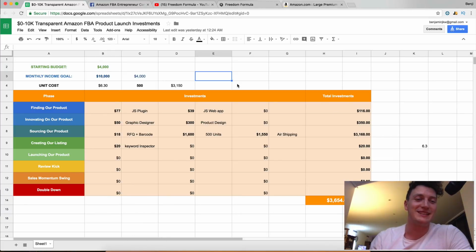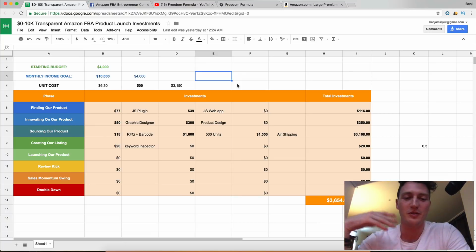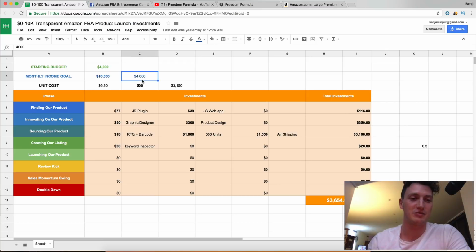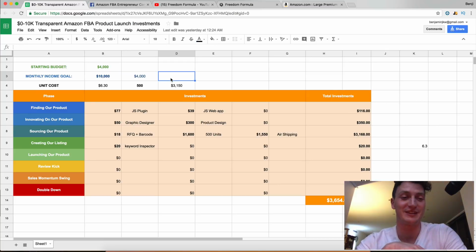Coming over here, we can see this is our investment page, which means this is where we've been keeping track of all the money we've invested so far. We have a budget of $4,000, and we're going to want a return of $10,000 revenue a month, $4,000 profit a month from that $4,000, which would be pretty incredible.